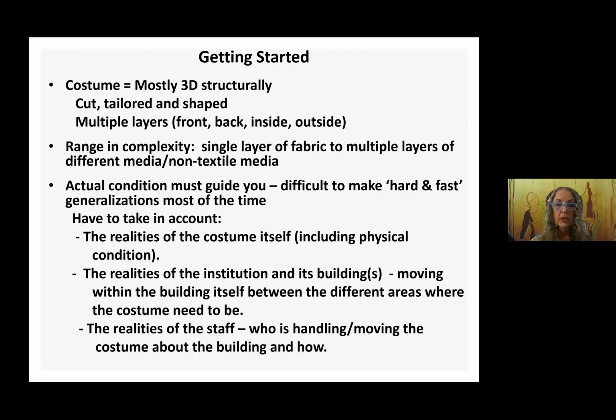And we have to let the actual condition of the costume itself guide you. It's really difficult to make hard and fast generalizations for all military jackets, for all christening gowns. You could have in storage a row of identical men's World War II military jackets. However, 3 or 4 were never worn. 2 were on display for 20 years in open space, uncovered. 6 were worn and never cleaned. 8 more were worn by multiple people and cleaned by multiple different dry cleaning solvents over the decades. So all of these experiences change the physical and visual condition of each of these costumes.